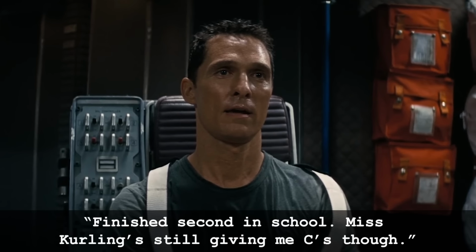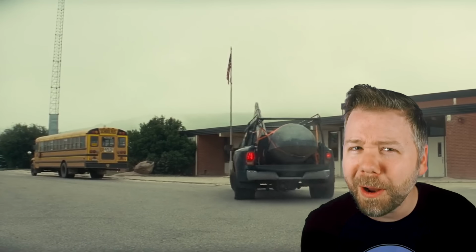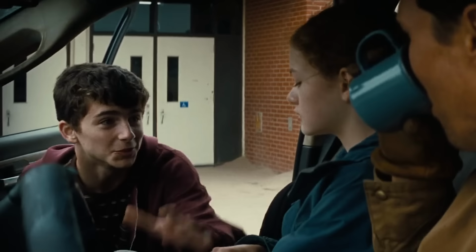His son Tom says, "Finished second in school. This Curlick's still giving me C's, so." Yeah, second in school, but the teacher's giving him C's? Sounds like he's a bright kid, but he's being graded on a curve because only the valedictorian would get to go to college, and all other kids are forced to be farmers. Poor Tom was never given a chance.